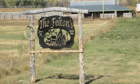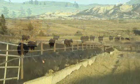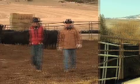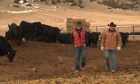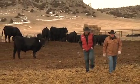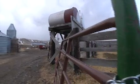Felton's prime cow herd is located at their Miles City Ranch. The bulls and heifers are fed and cared for at the Springdale operation. Kind of an inclement day here at Felton Angus Ranch. The wind's blowing about 40 miles an hour, but it's not too cold, so it's not too bad out.